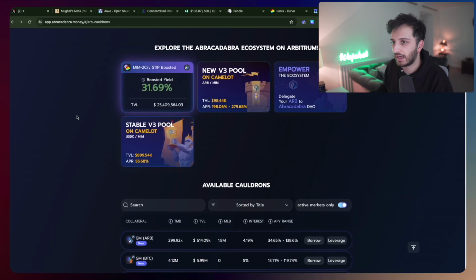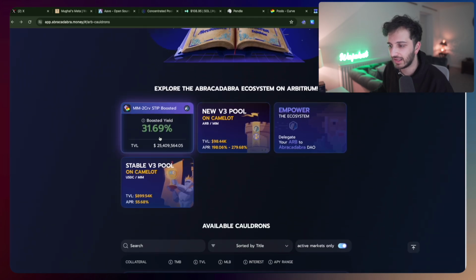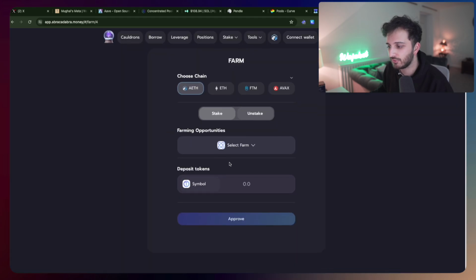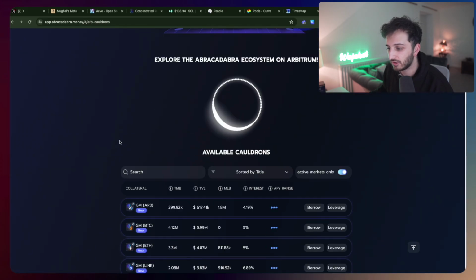Moving on, we're going to talk about Abracadabra, who are the innovators of the Magic Internet Money stablecoin. MIM has been around for a while. Yes, there have been a few depegs along the way, so please, please, please bear that in mind. But you can see here that the MIM 2 curve pool, where you can simply just stake, is paying, what is that, 30%? 31%, I believe.